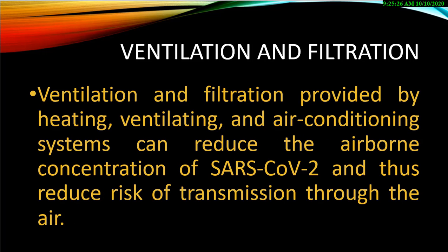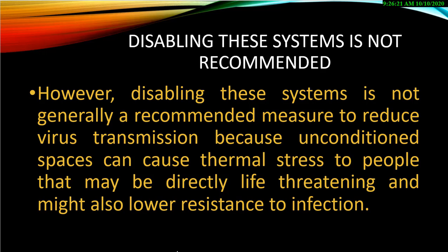Ventilation and filtration provided by heating, ventilation, and air conditioning systems can reduce the airborne concentration of SARS-CoV-2 and thus reduce the risk of transmission through the air. However, disabling air conditioning systems is not generally a recommended measure to reduce virus transmission because unconditioned spaces can cause thermal stress to people that may be directly life-threatening and might also lower resistance to infection.